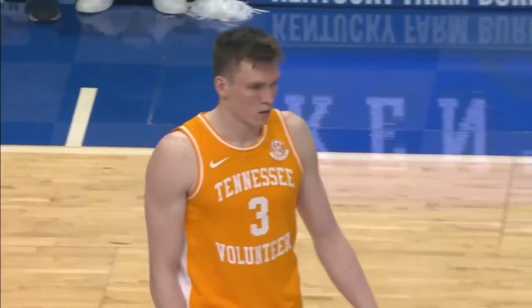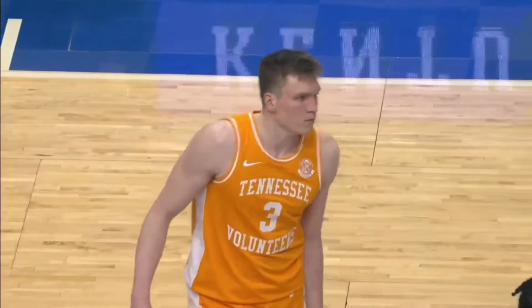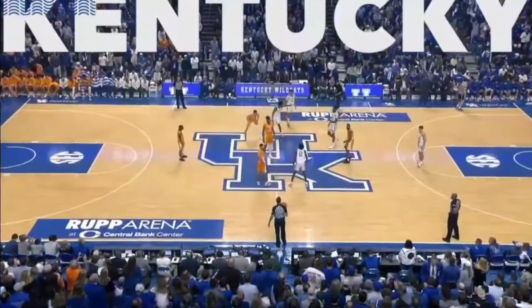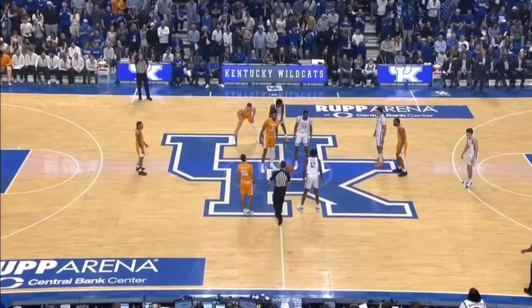Dalton Knecht has been the star of the show since he arrived from Northern Colorado. He's averaging 32 points a game over his last 6. He's #1 on the scouting report. It's a series that dates to 1910. It's Kentucky and Tennessee, and it's a top 10 showdown.